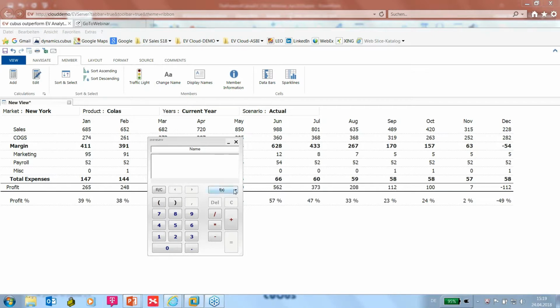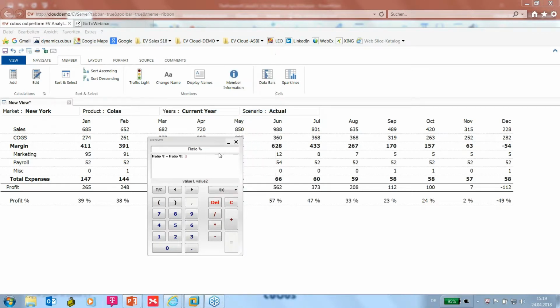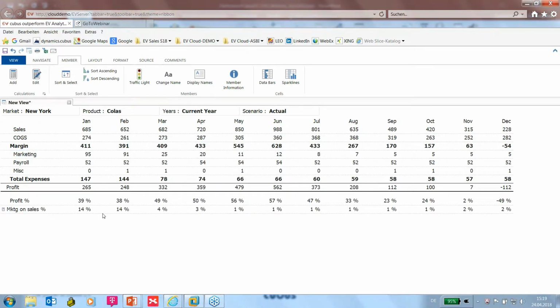As I mentioned, I want to do a ratio calculation. So there is a ratio function. And I want to name this one marketing on sales percent. And now I simply click on marketing and sales, confirm that, and now I have a marketing on sales ratio. And really, I can see that they really drop down marketing.